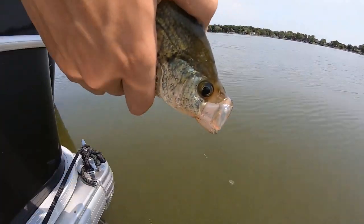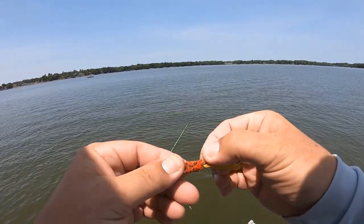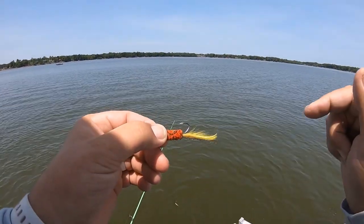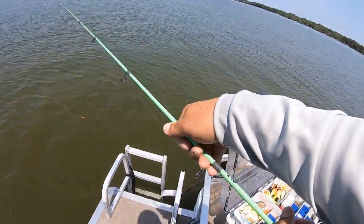Let's get this one released. So I've got a nice hand tied jig from Southern Slab Crappie. They don't just do plastics, they do hand tied jigs as well. And I'm gonna add that to the Beetlespin. We're gonna try that out for a pass or two. Yeah, there we go. Let's see how it looks.